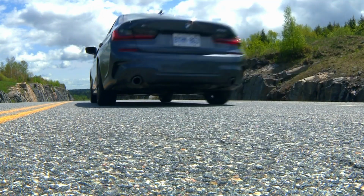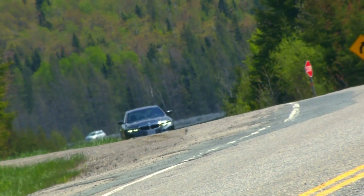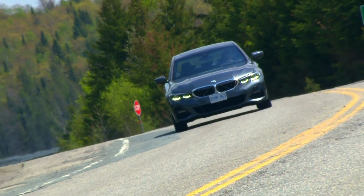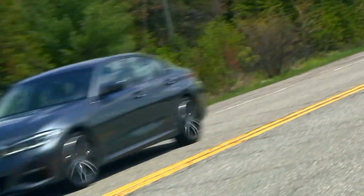Expect 0 to 60 in about 5.5, and if that's too slow, you can order a 340i instead of this 330, and that gives you the better part of 400 horsepower. Even with 252, caution is advised if you're not a cruise control user. This machine can very quickly sneak past the speed limit if you're not paying attention.